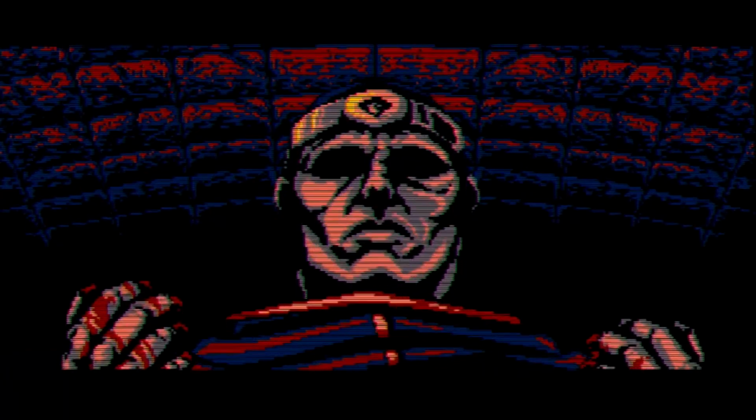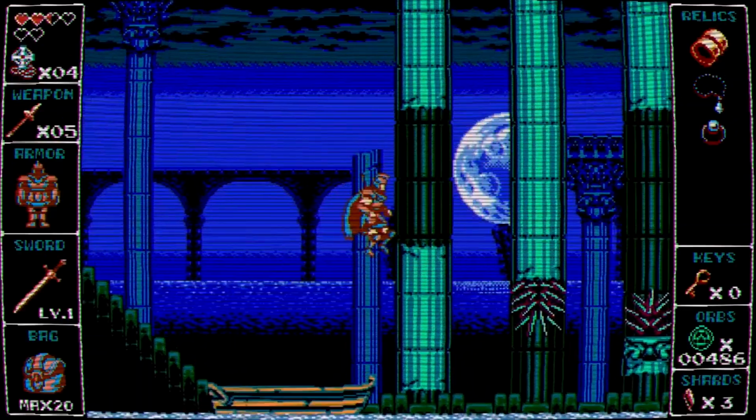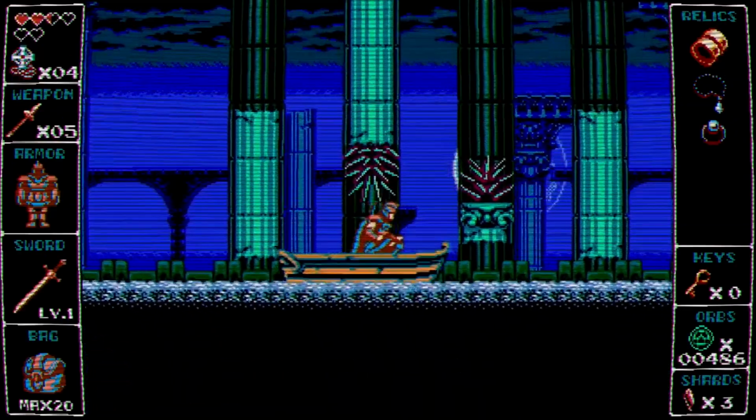It has a cool story, challenging platforming and bosses, a lot to explore, responsive controls, and great music. I think this could be worth picking up as well.